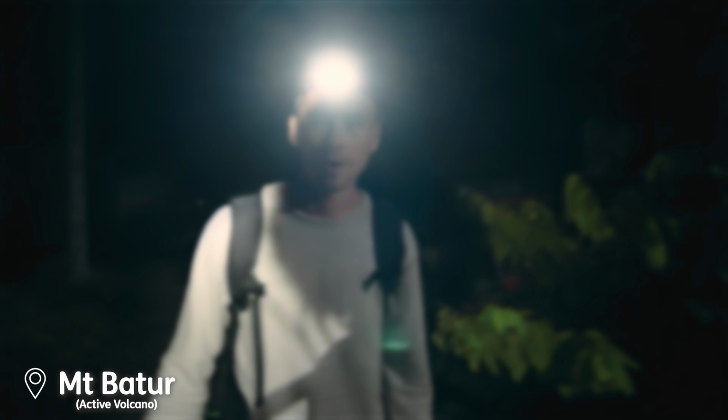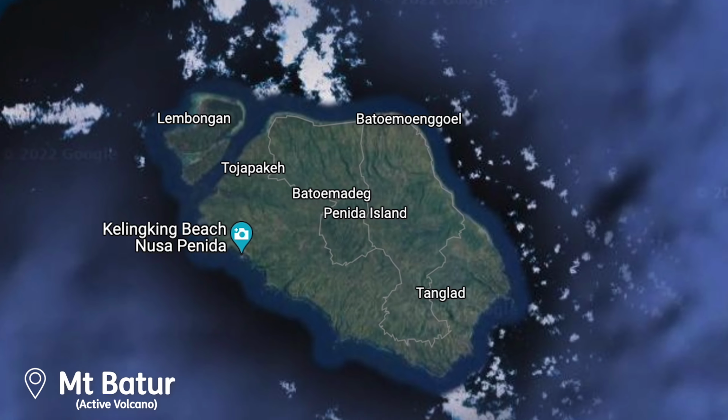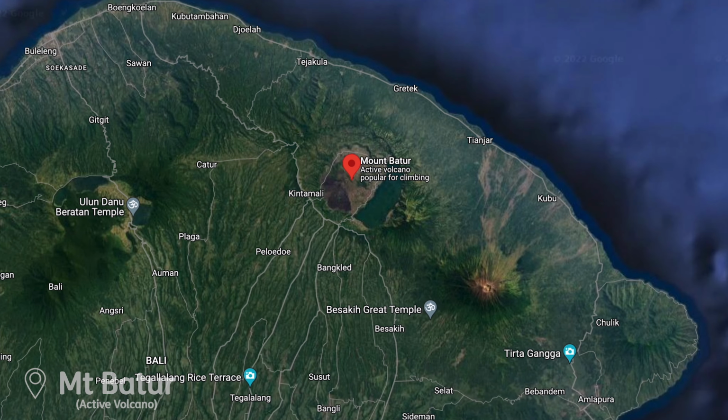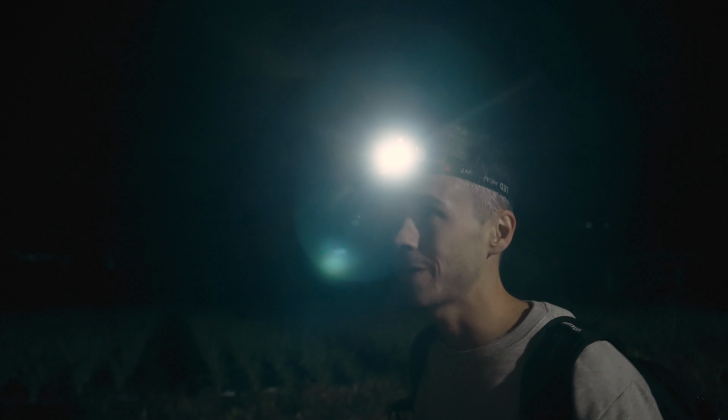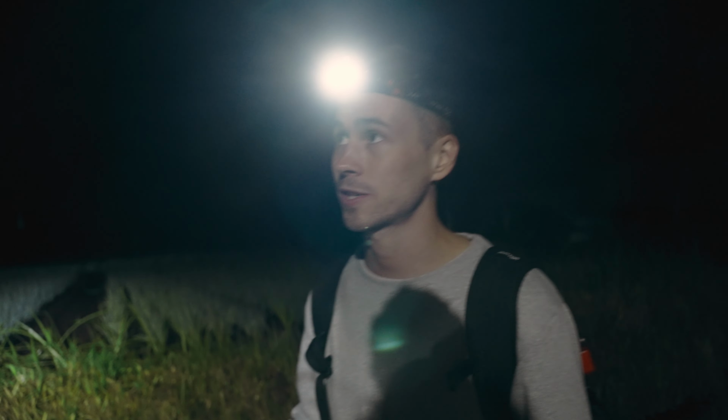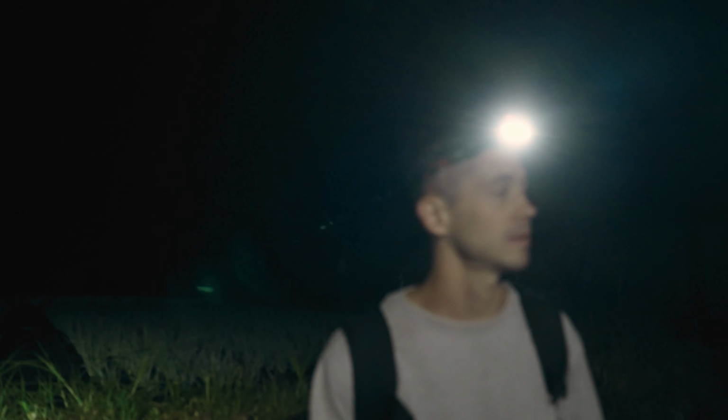Alright, so last night we drove from Nusa Penida all the way up to a place called Mount Batur, and right now it's 3 AM and we are starting a 2-hour hike to the top of a volcano. We're hoping to get to the top just before sunrise so we can watch the sunrise amongst all the other volcanoes in the area. So yeah, let's see how the views are at the top.